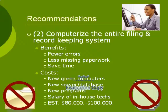The costs associated with this recommendation include new green computers, a new server to hold all this information on, a new database for medical records, a new program to be able to, for example, bill people through an email system and become paperless, and also the cost associated with a salary of in-house techs. Having so many computers, they would need to have computer technicians on hand working for them around the clock because everything would be completely computerized and electronic.